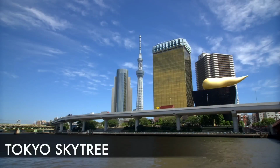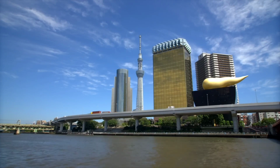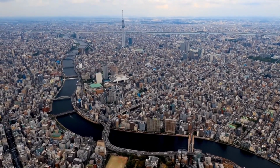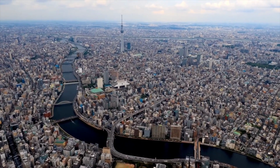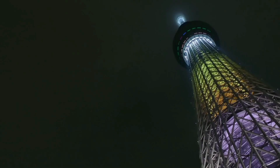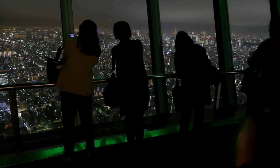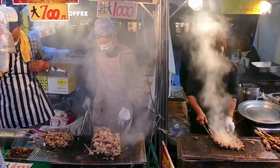Next up, we're headed to the Tokyo Skytree. This here is a broadcasting and observation tower. It's actually known as the tallest building in Japan as of 2018, standing at over 2,080 feet, which is 634 meters. The building, for the most part, is considered earthquake resistant, which is very important here in Tokyo, as you guys already know.